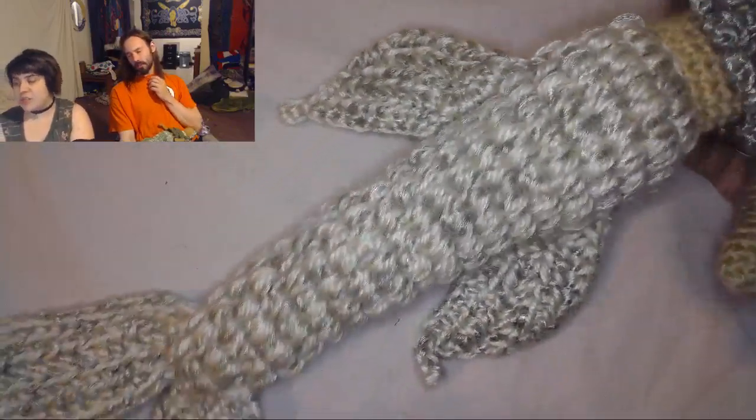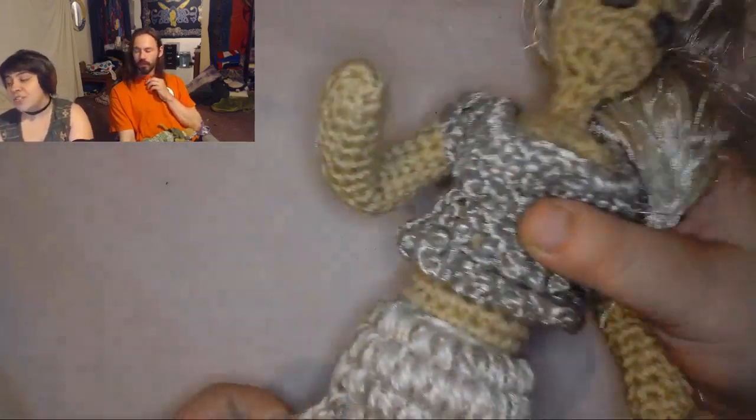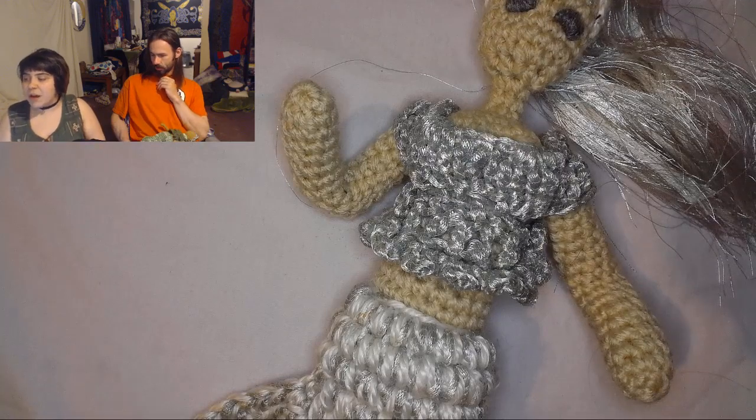It's cool, the idea of basing mermaids off of specific types of fish. Yeah, that's one of the reasons why I think this one came out so interesting, because I was trying to make it look like a koi, a specific type of koi. I did a whole lot of research on koi. I don't remember the name of this type, but it's the one that has the red dot on its head.